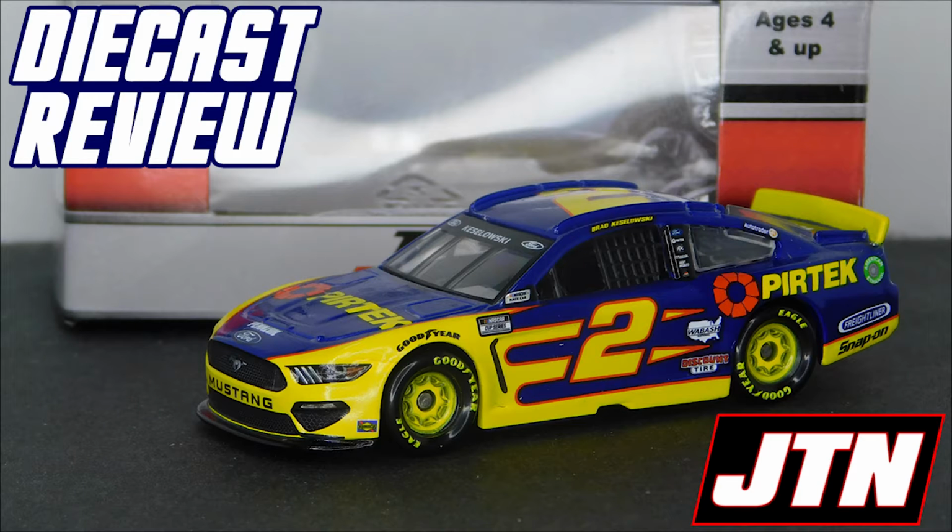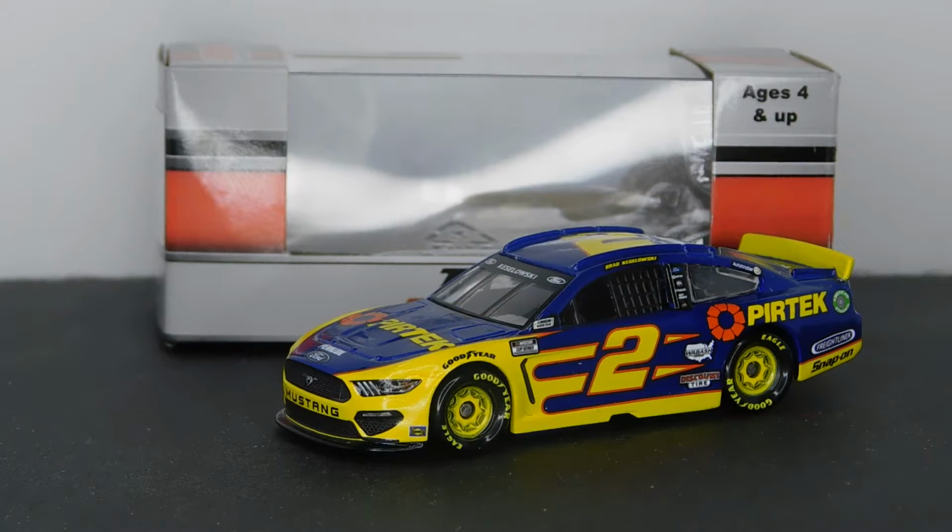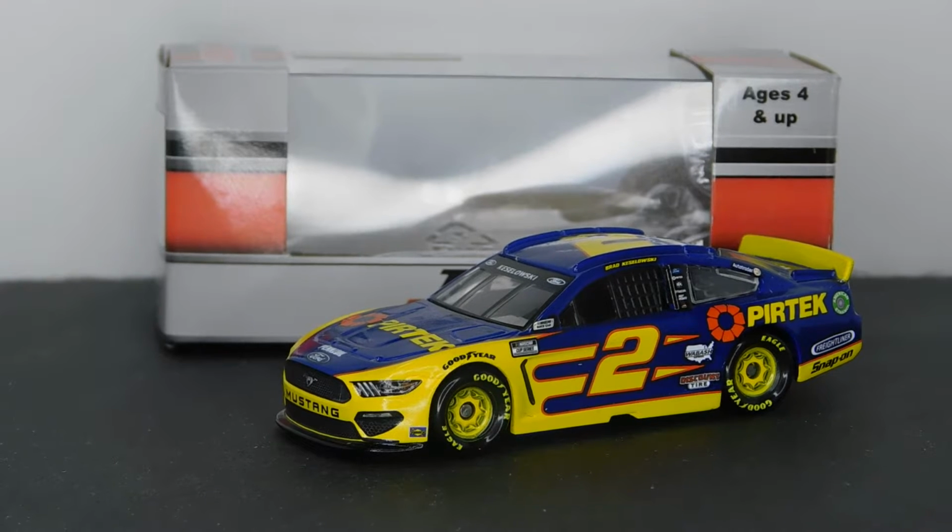Welcome everyone to another Diecast review here. This time looking at Brad Keselowski's number 2 2021 Pirtek Ford Mustang for Team Penske. A great looking car. This is actually my favorite Brad Keselowski paint scheme. We'll talk about that as we go through this. But really love the use of primary colors.